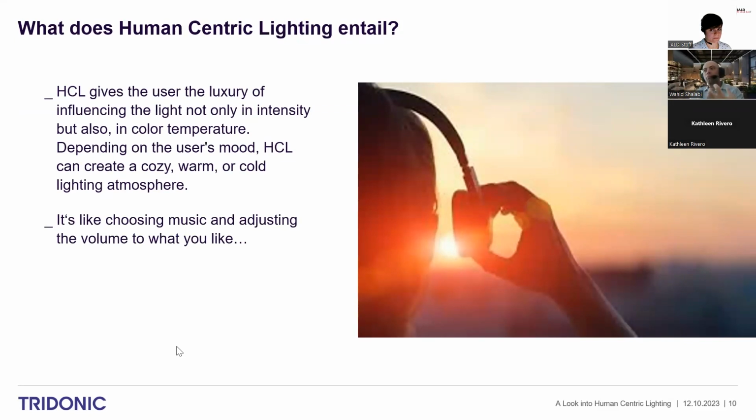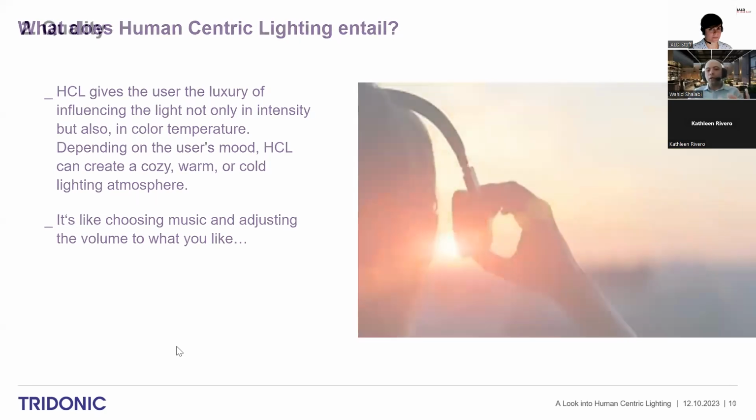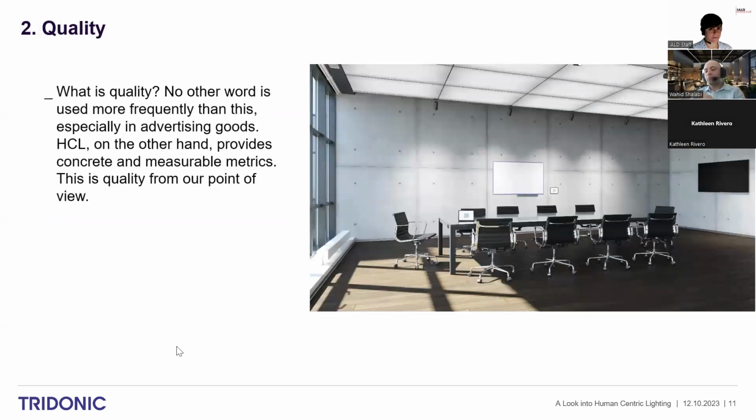It is something akin to empowering the individual to be able to choose the music and the volume of his liking that makes him feel good. But of course, lighting will have a much more profound impact. So when we look at quality, now this is maybe something that is used a lot. The word quality is used a lot when describing products. It's used as a marketing tool. But really, when we talk about human-centric lighting, quality becomes something which is concrete and measurable, whether we are referring to the parameters of the product itself or the deliverables of the lighting design.